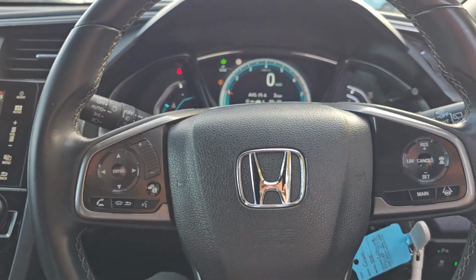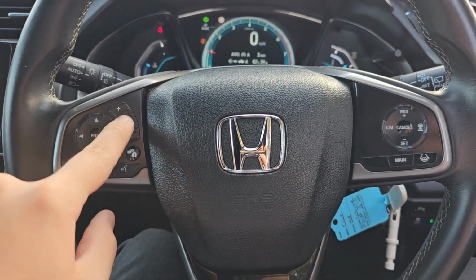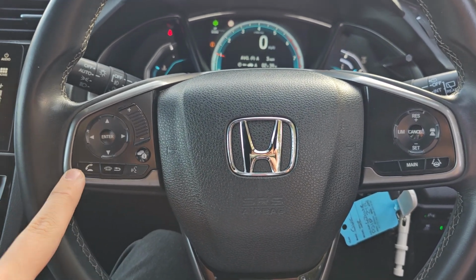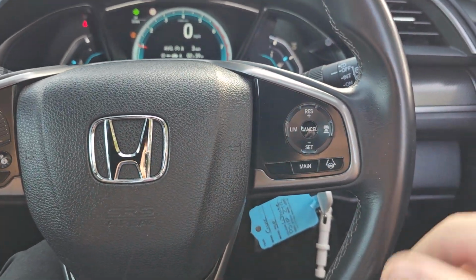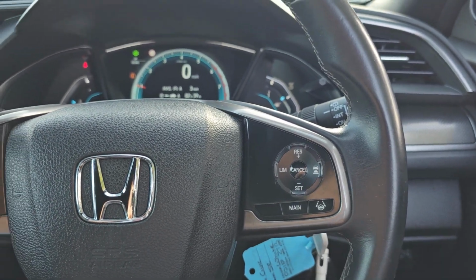Moving over to the steering wheel now, as you can see, we've got your audio controls on the left, we've got your volume, onboard computer controls, voice assistant, and Bluetooth hands-free. These arrows here work between your onboard computer and your infotainment system. Over on the right hand side, we've got your cruise control, speed limiter, lane keep assist, and distance control.